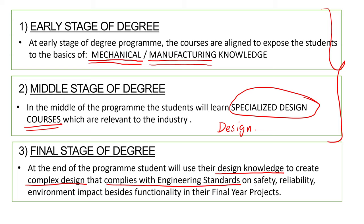So you need to take care of things like safety, reliability, environmental impact, and most importantly, function. So you guys are more responsible for functionality.